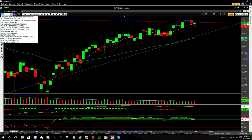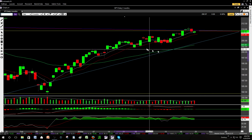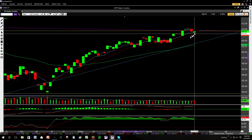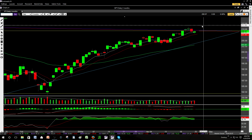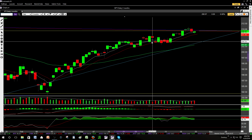SPY is putting up a bunch of just flat signals up top there, just dojis. But interestingly enough, it is kind of holding on that 813 area. So I can probably see the market actually pushing up a little bit further up here, and that'll probably bring up the US dollar, bring gold down a little bit. Oil probably has a little more upside to it before it starts fading.